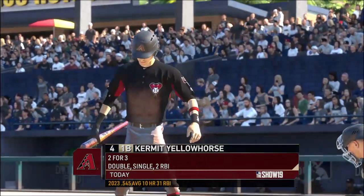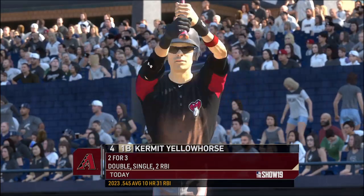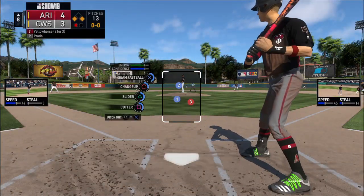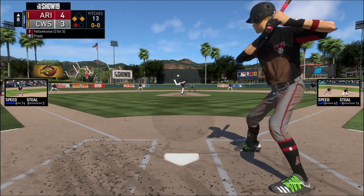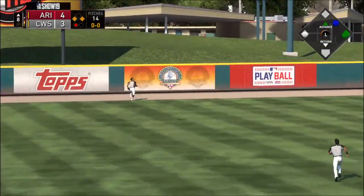Trying to pick things up where we left off. Kermit Yellowhorse. He drove in two with a double in his last at-bat. Well, he got a good pitch to hit last time up. Looked for it up in the zone and didn't miss it. Those are the pitches you only get maybe once in an at-bat. He takes it to the opposite field, high and deep to left.